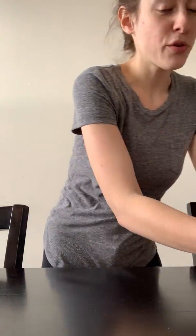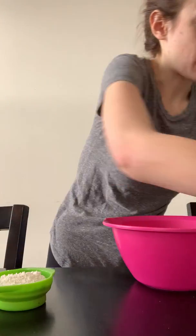So today we are going to be making our own fossils with the ingredients that you probably have already at home, and you need a couple things. First of all, a bowl to mix in. You need flour, salt, and water. I've already measured everything out for myself, but it is 2 parts flour, 1 part salt, and 1 part water. Okay, so I have my flour, my salt, and my water.